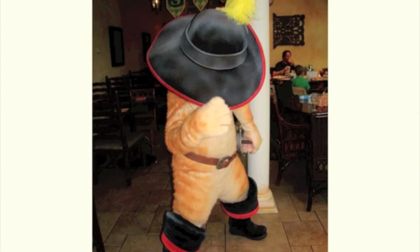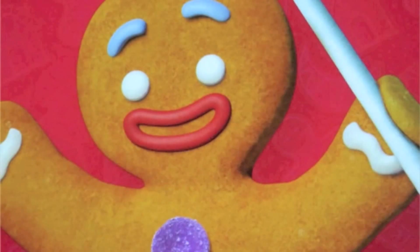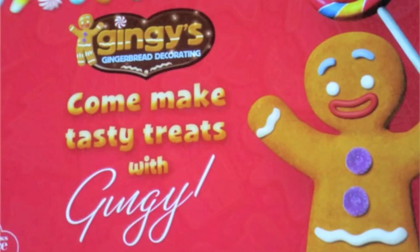Speaking of Gingy, an add-on to the ice exhibit is Gingy's gingerbread decorating. This is an opportunity to buy a gingerbread man, decorate it, and then eat it. Gingy does remind you not to forget his gumdrop buttons, and you also might be able to get to meet him in person while you're in there too.